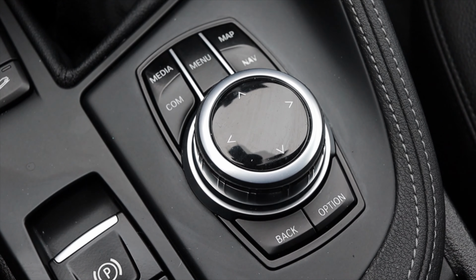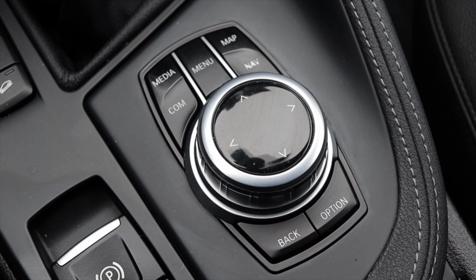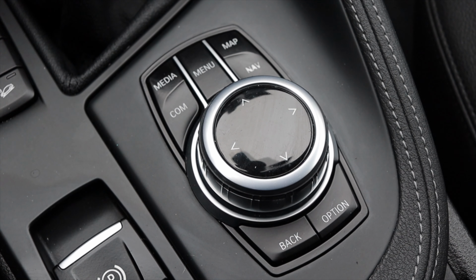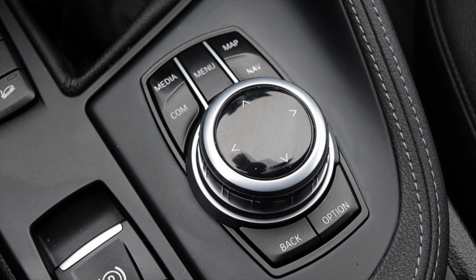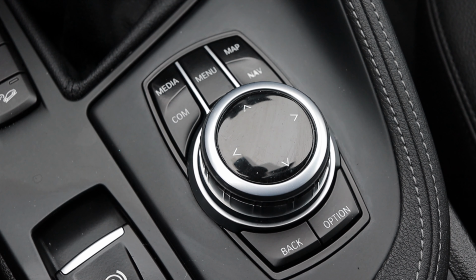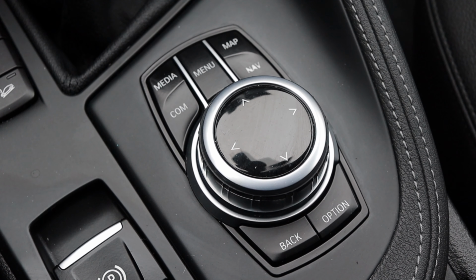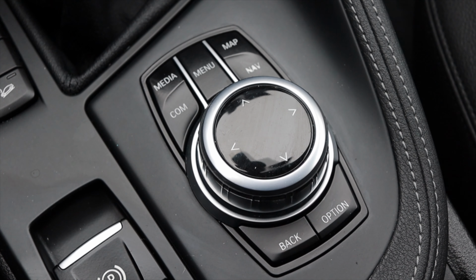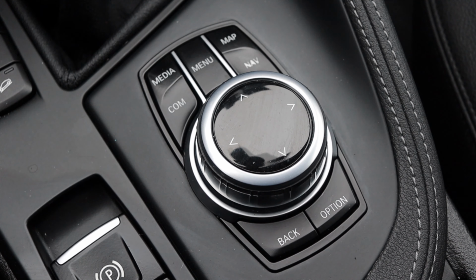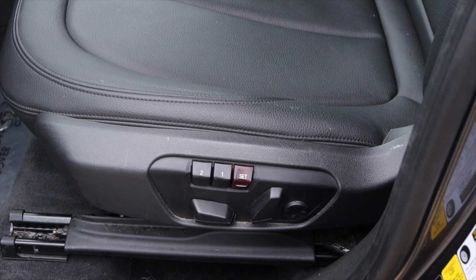To the right of that, I do have my selector dial for the center screen. So I've always praised BMW for this as well. It has really great tactile feedback. The buttons are easy to hit. It's very easy. I know what I'm doing without looking at it, and that is huge. I don't like having to take my eyes off the road in order to find a new radio station or stuff like that. I can just use this little dial down here, great feedback, and I really think it's probably the best in its class. Now we gotta talk about the seats.